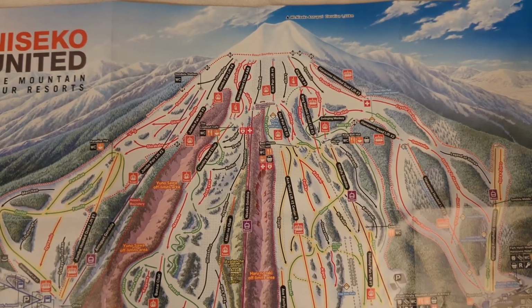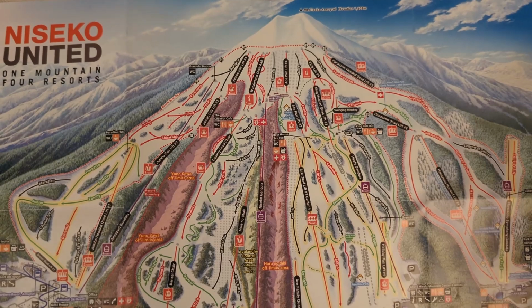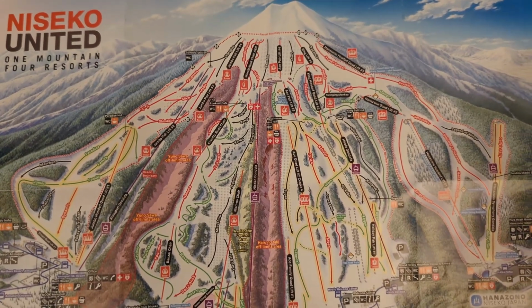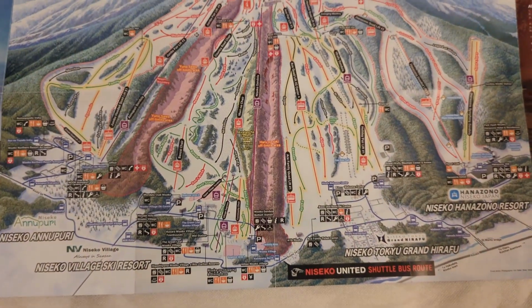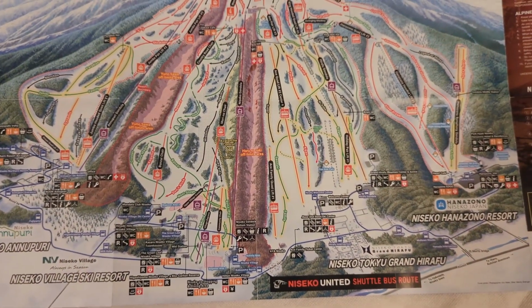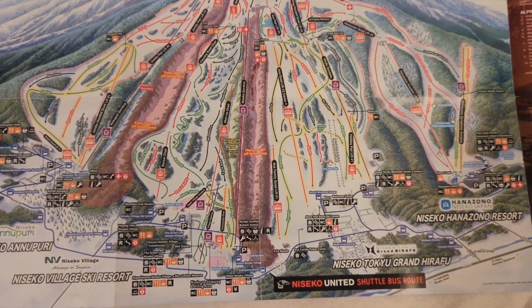I hope this was helpful for anybody wanting to go to Niseko United for snowboarding and skiing, especially if you're wondering, hey, which resort should I go to? And which accommodation areas should I try out?